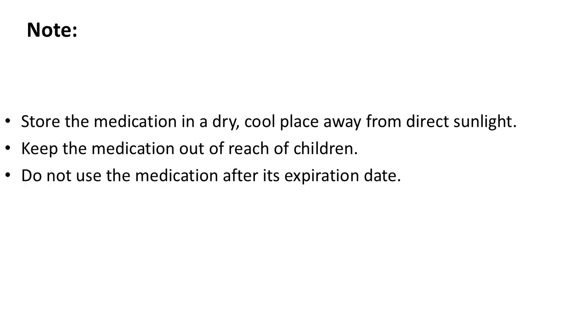Note: store the medication in a dry, cool place away from direct sunlight. Keep the medication out of reach of children. Do not use the medication after its expiration date.